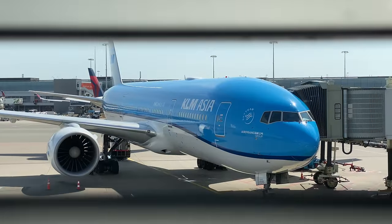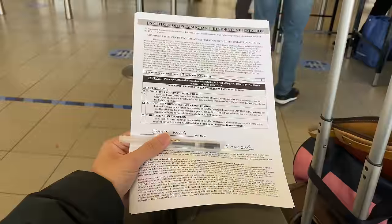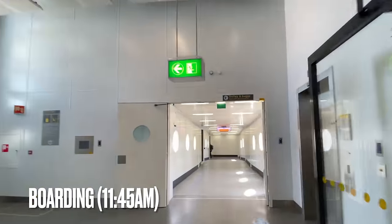Destination Chicago. Prior to boarding, you need to fill out an attestation form. You can find it on the table at the beginning of the boarding lane. I don't know if it's because of COVID, but you need to do this attestation form at the boarding gate. I thought it'd be easier for them to give it to us during check-in.